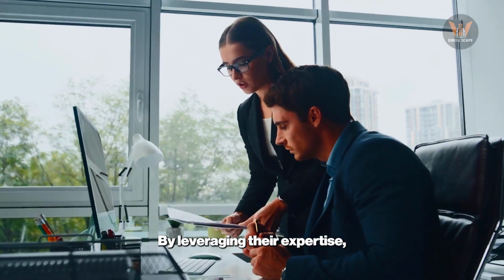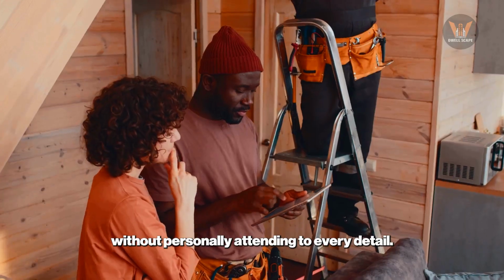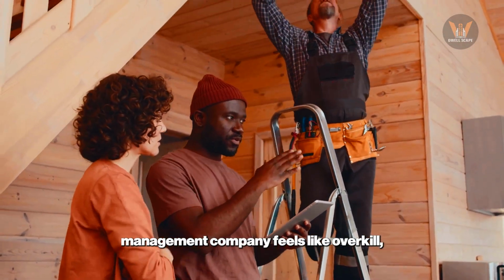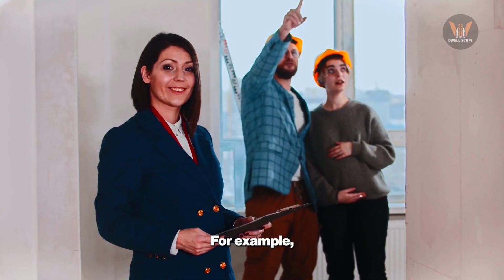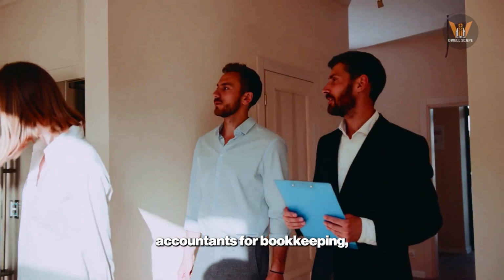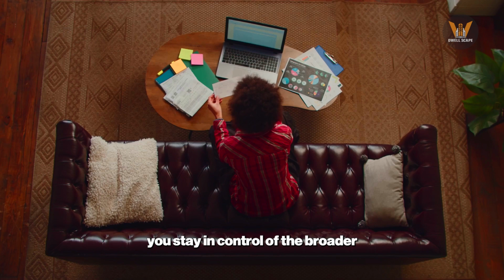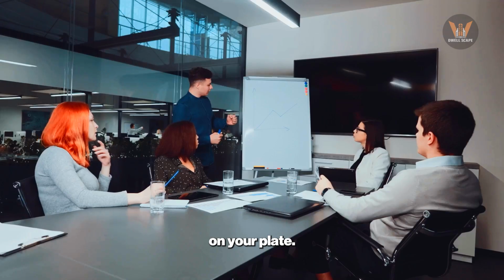By leveraging their expertise, you can maintain professional operations without personally attending to every detail. If hiring a full-service property management company feels like overkill, consider outsourcing specific tasks. For example, you can work with contractors for maintenance, accountants for bookkeeping, or real estate agents for tenant placement. This way, you stay in control of the broader operations while minimizing the workload on your plate.